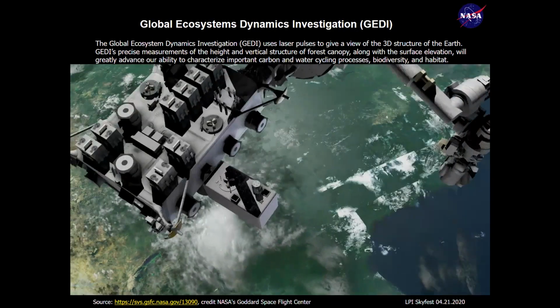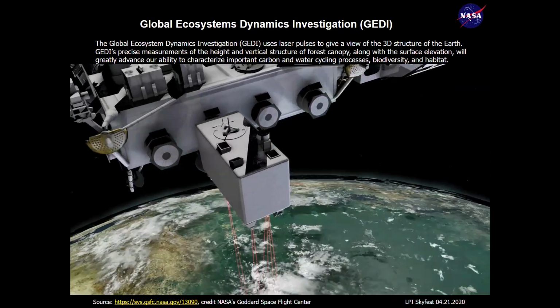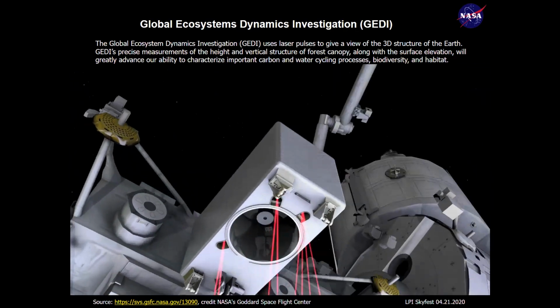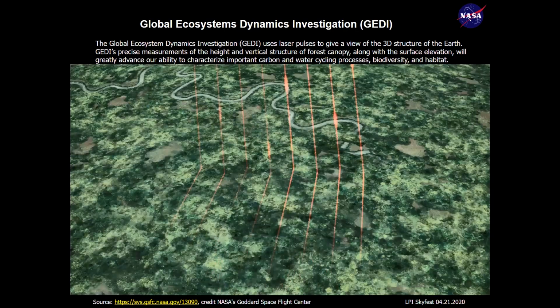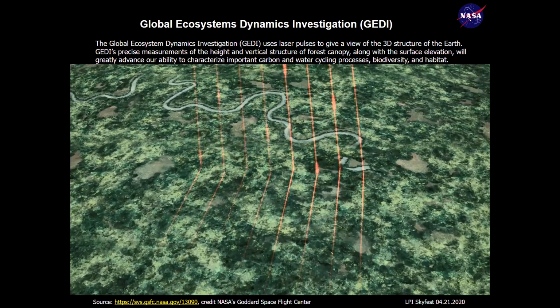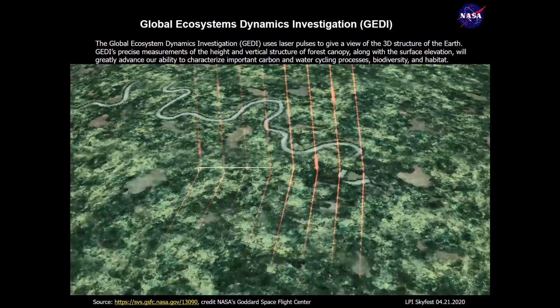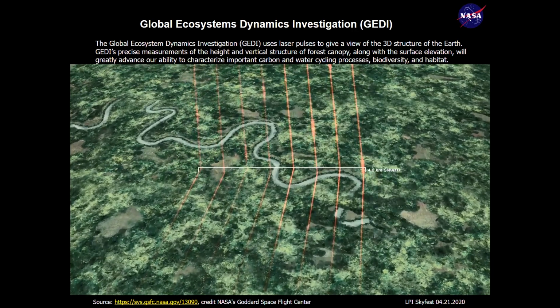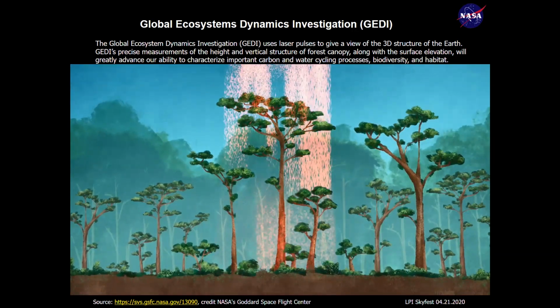It's located on the Japanese Exposed Facility. And what it does is it fires rapid laser pulses down onto the land surface. And these laser pulses interact with the plant canopy as well as the ground surface underneath. And when you collect this data, it maps the amount of time that it takes for the laser to hit the land surface and then pop back up to the sensor.